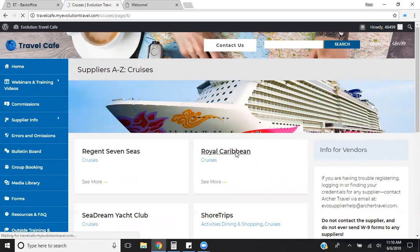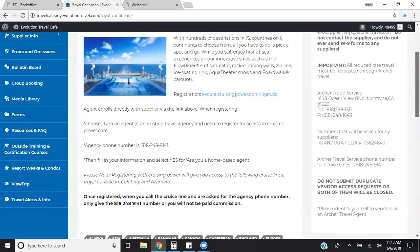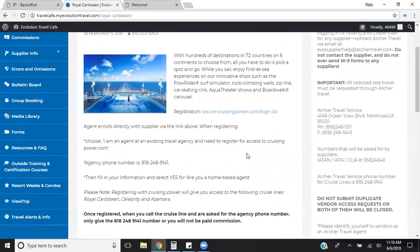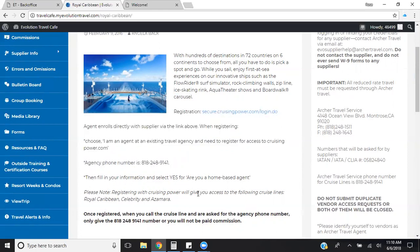Royal Caribbean is another one that you will want to register for that we use quite often. And it tells you here how to get registered with them. Once again, here's the registration website that you will go to. It tells you what agency phone number to use. When it has the information that says, are you a home-based business? You select yes. It tells you exactly what you need to do to register with that supplier.